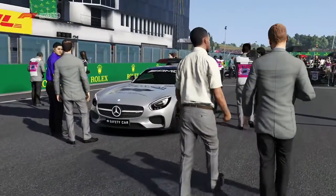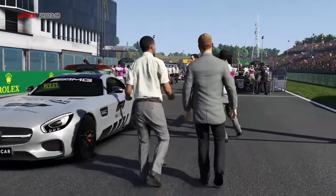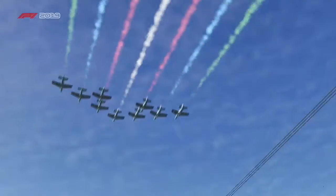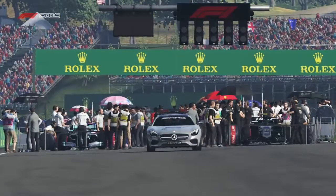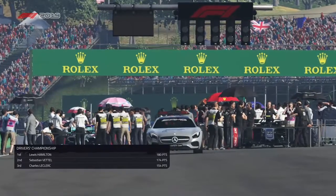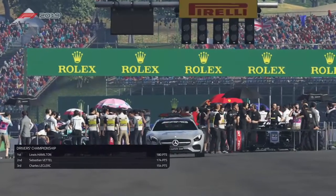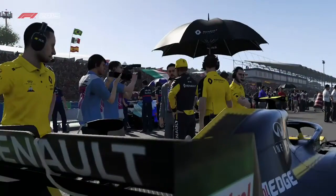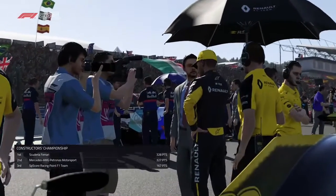A warm welcome to Anthony Davidson, who's beside me in the commentary box today. Let me ask you about the new Racing Point driver. What do you make of their performance so far this season? Well, the atmosphere within that team seems very positive at the moment. Everyone seems like they're in great spirits and having a lot of fun doing what they do. And that's definitely contributed to the performances we've seen.